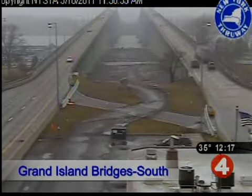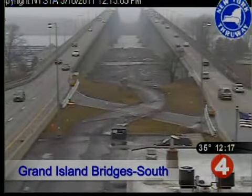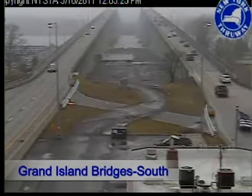For this afternoon, we're heading out to the Grand Island bridges. And yeah, looking a little murky along the river there. Some light fog, and the fog has been more dense, at least in some locations across the area this morning. Well, they should start to gradually lift during the afternoon.